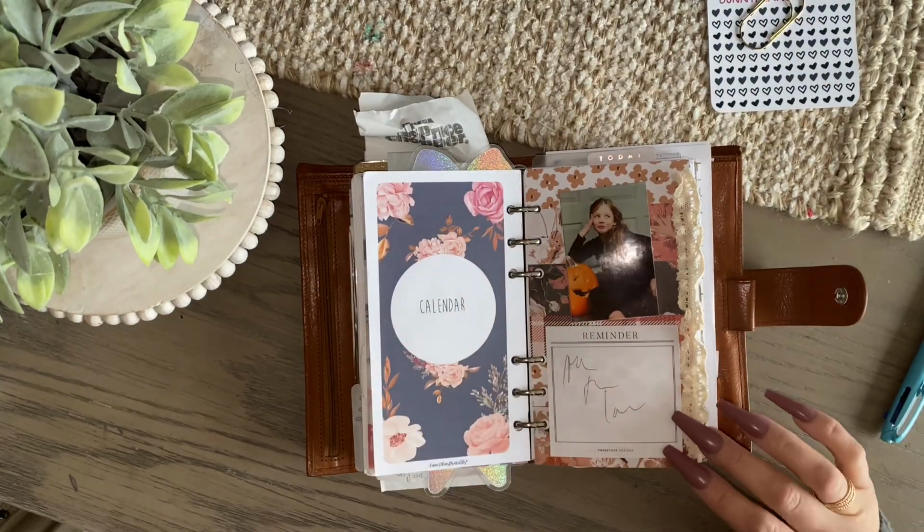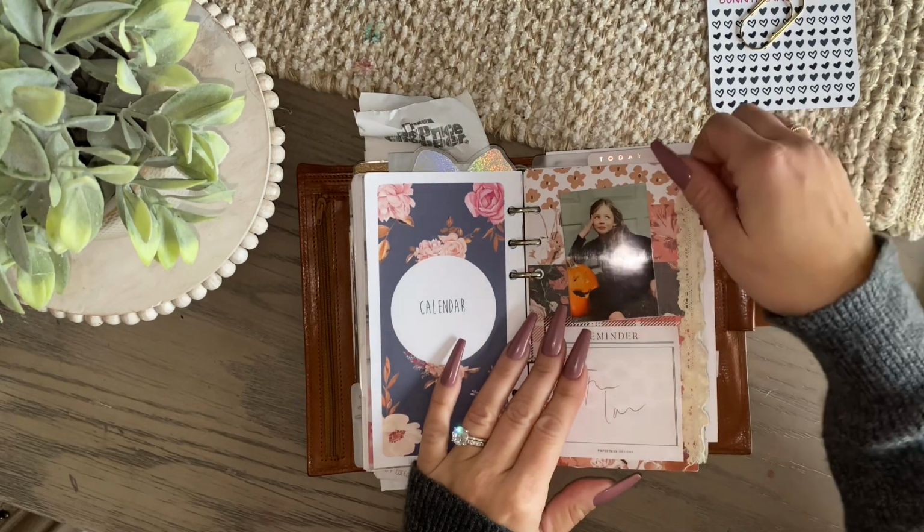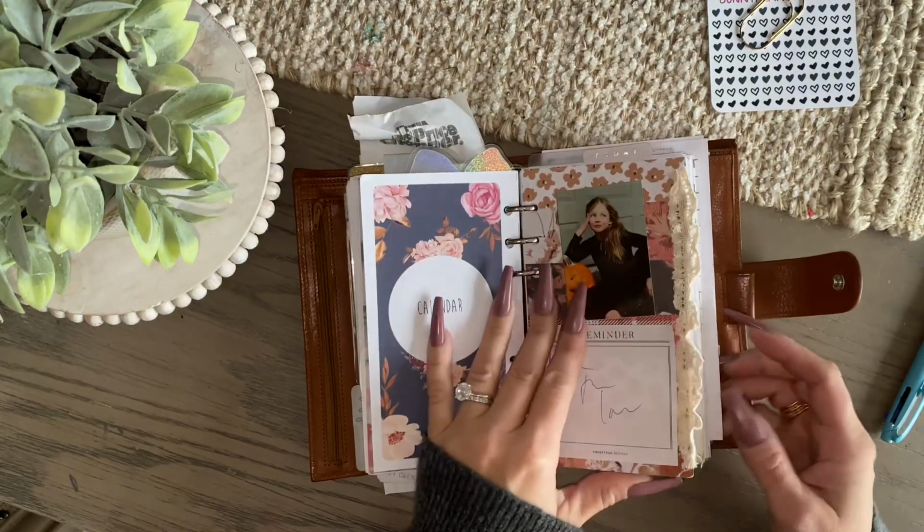And then we get into my dailies. My dailies are where I spend the bulk of my time. I did put this little ribbon on here, just a little detailing. I did two of those little ribbons.